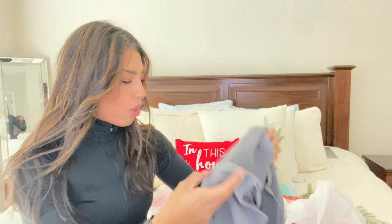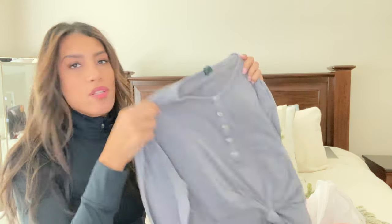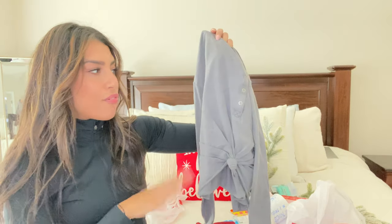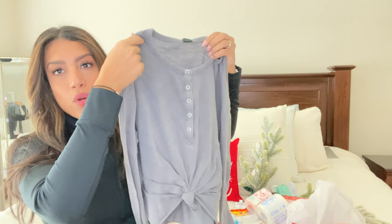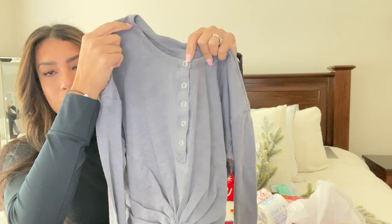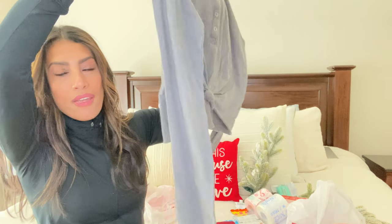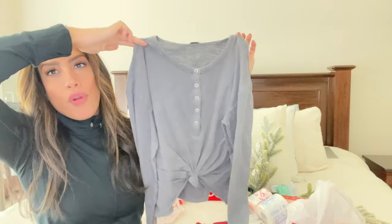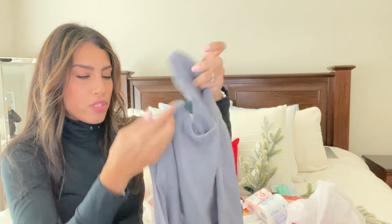And now I only have 3 more items. Like I said, it's a very small haul, but I also got a few tops. So this is by the brand Wild and Fable. I was originally gonna get it in a different color, but you guys are gonna see I have another maroon shirt, and I didn't wanna get 2 maroon long sleeve shirts. So I went with the gray, and it has a few buttons in the front, has a tie knot in the front as well. And then it is a long sleeve. It's kind of like a crop top, but not super crop, which I like. So I just grabbed that top, and this top was $12.